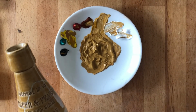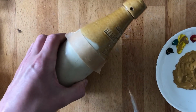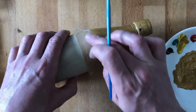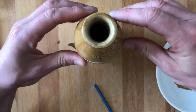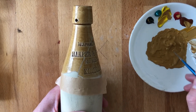I won't be able to tell what it's like until the paint is dried, but I've put this masking tape on here because I don't want to paint below that line. Yeah, actually I think I'd probably do that better. There we are. Still not great, but it's better than not having it there. So here goes in with the paint. Let's see what happens.